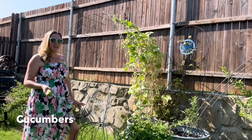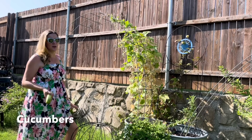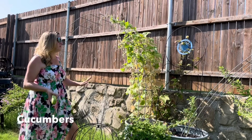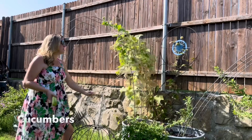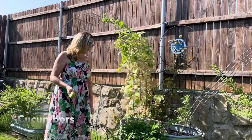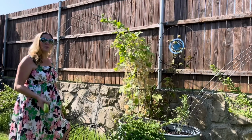But I will say there's nothing I'm really going to do about this. This is very typical for cucumbers during the hottest part of the summer. So if your cucumber vine is doing this, don't fret. Kind of just is what it is. You can always go start some more from seed for the fall. That would be totally fine. Or you can do what I'm doing and limp yours along.